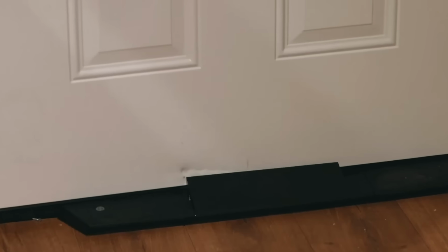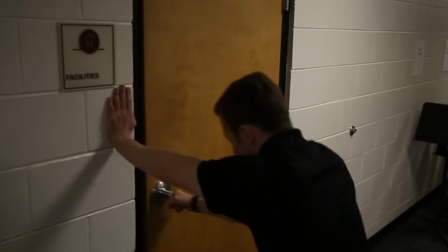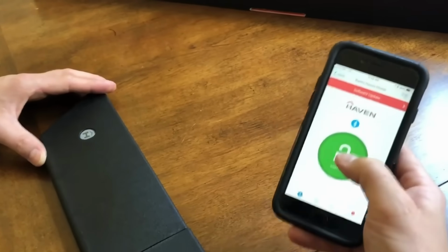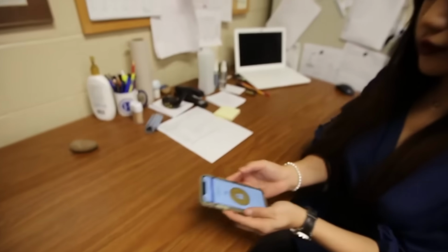It's controlled, installs in minutes, and can be activated by stepping on a pressure-sensitive pad or with a tap on your phone. You can send digital keys to family or friends, monitor door activity in real time, and get alerts if someone tries to force it open. It's all protected with Department of Defense-grade encryption, so you don't have to worry about digital vulnerabilities either.